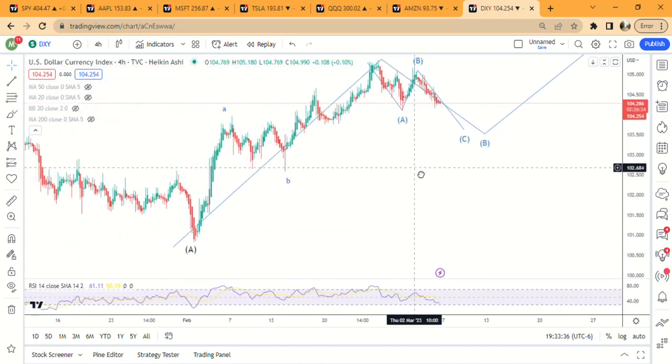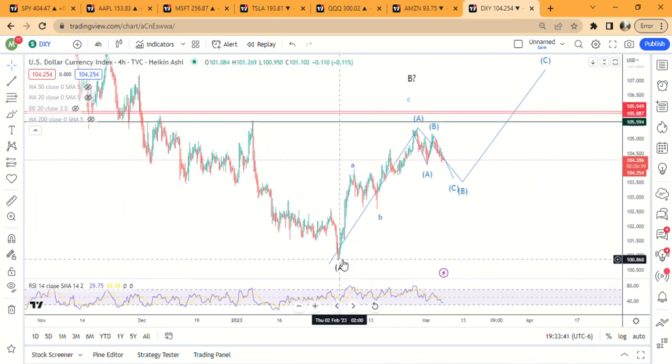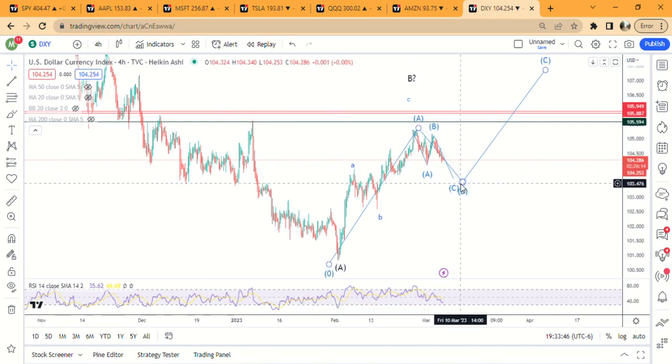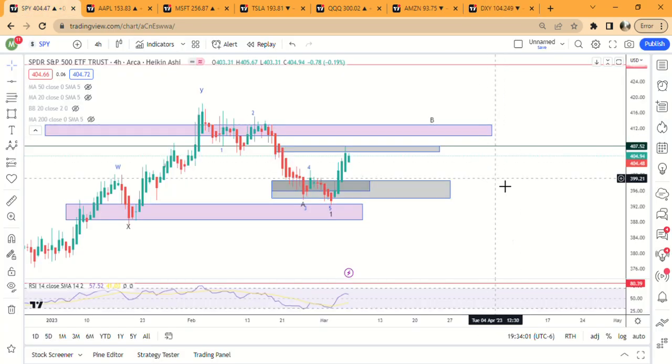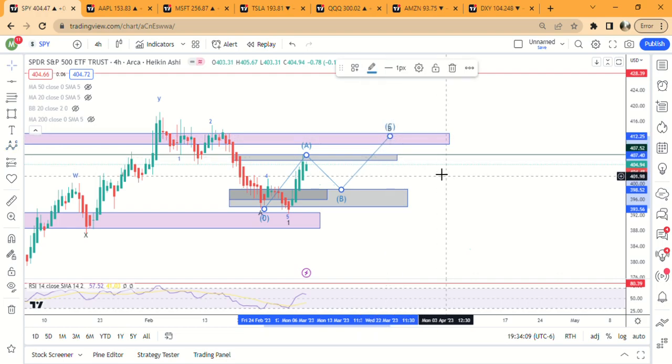And so if this A wave took 22 days, I think that this can take all the way to OPEX. So I think it could take a while, but we could get down here to 103.50. And so the upside is still in play, in my opinion. So maybe, based on the dollar, maybe we get this move as the most likely. Something like that going into OPEX, and then we sell off after OPEX.